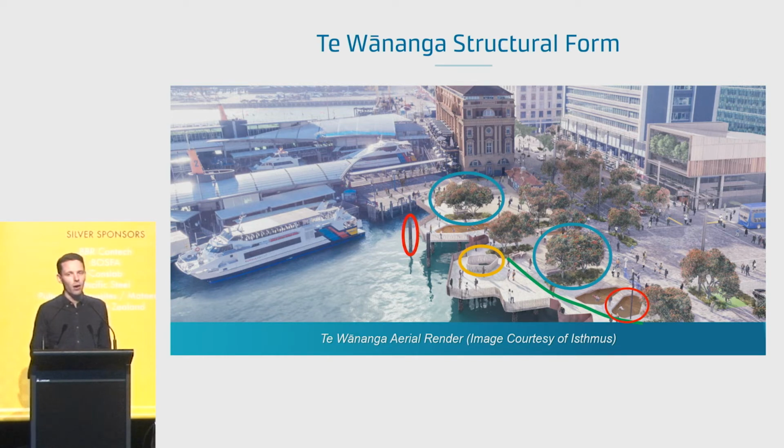We also have 9 fender piles. They take a slightly different form to this concept level render, and about 50 mussel floats, which provide an area for mussels to grow, with the intent being to improve biodiversity in the downtown Waitemata harbour and also to improve water quality.